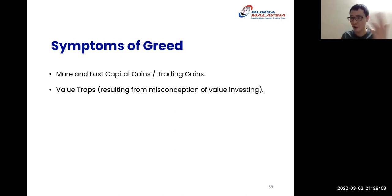Today, if you ask me stock A or stock B, I would probably pick stock B, where the fundamental strength is stronger than stock A, although the dividend yield is much lower than stock A. So remember, there are two symptoms of greed. The first is trying to get fast capital gains, and the second is one who actually falls into value traps.